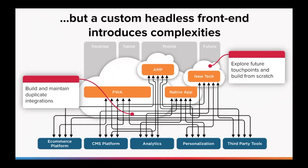And that gets even more complicated in future as you add in future touch points, whichever new technology emerges next and gains adoption by shoppers. That's just going to complicate the amount of integration, the amount of duplications in the systems. So that in general is why not too many companies in the retail space have decided to build their own custom headless front ends. There certainly are a few where they've ramped up fairly large teams to do this.